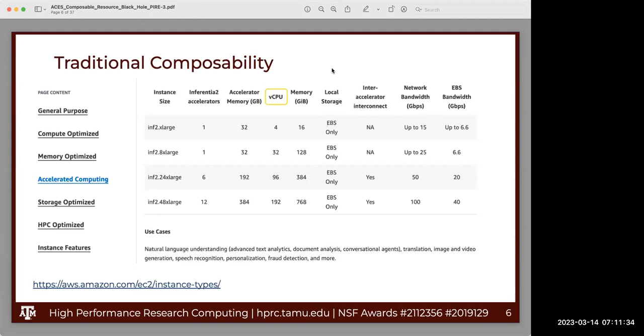They have large pools of resources, but the vast majority of those resources are built on traditional architectures and traditional HPC for their high performance computing. And what they do is they allow you to choose the resources that you need, and then they aggregate them in different ways. So I've just put an example here. This is from AWS, huge cloud provider for resources, and chose accelerated computing.